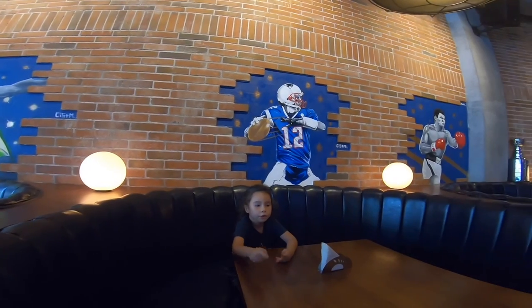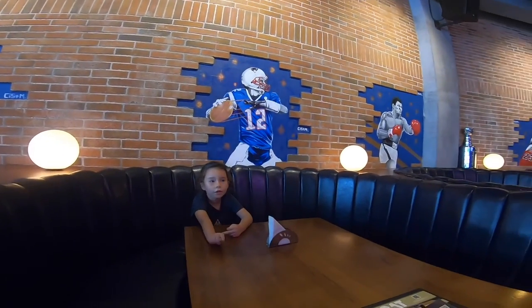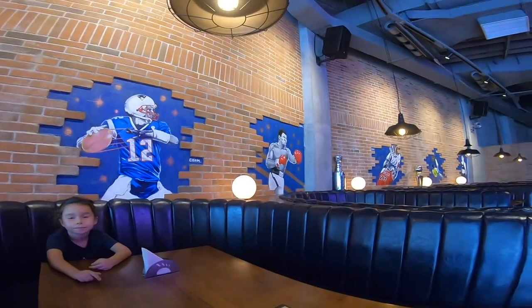Alright guys, so we made it to the sports bar that we wanted to go to. It's called GOAT, short for greatest of all time. And you can see on the wall here, they've got pictures of all-time sports legends. We got the Tom Brady table. GOAT, not ghost. We got the Tom Brady table, of course, greatest of all time.